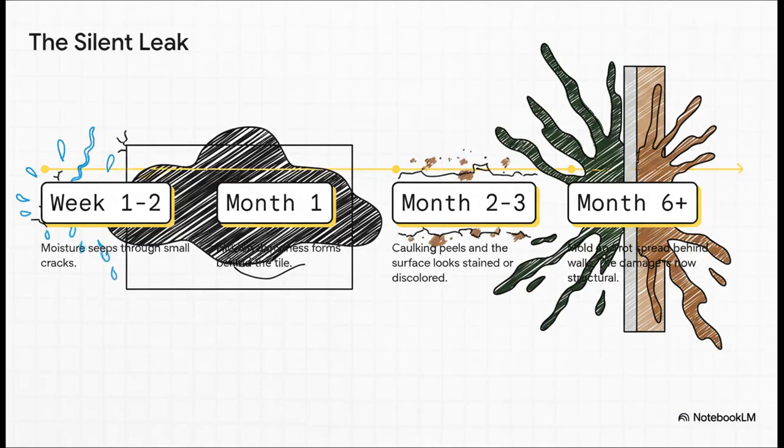Let's take a look at just how quickly a single tiny drip can turn into a total disaster. What's shocking here is the speed. In just the first week or two, moisture is already seeping in behind the wall. By month 1, you've got hidden dampness just sitting there. Around month 2 or 3, you might finally start to see some stains or peeling caulk. And after 6 months, you are now dealing with serious mold and structural rot. The problem has officially become expensive.